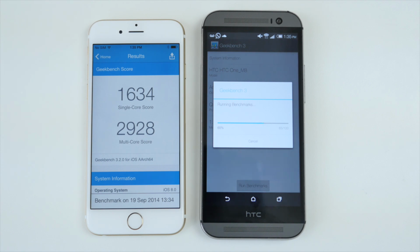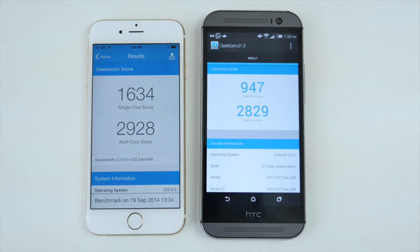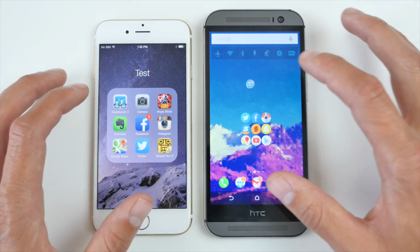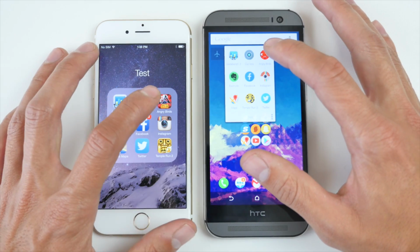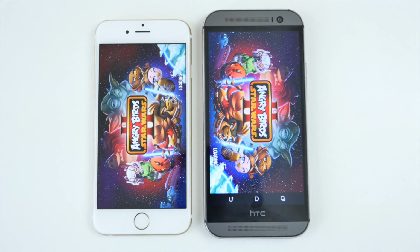The iPhone 6 has finished first. We've got a single core score of 1634 and a multi-core score of 2928. And as we wait for the M8 to finish, we have a single core score of 947 and a multi-core score of 2829. And now we'll do some real-world testing, some app opening times to see the performance of the GPU and CPUs of both of these devices.